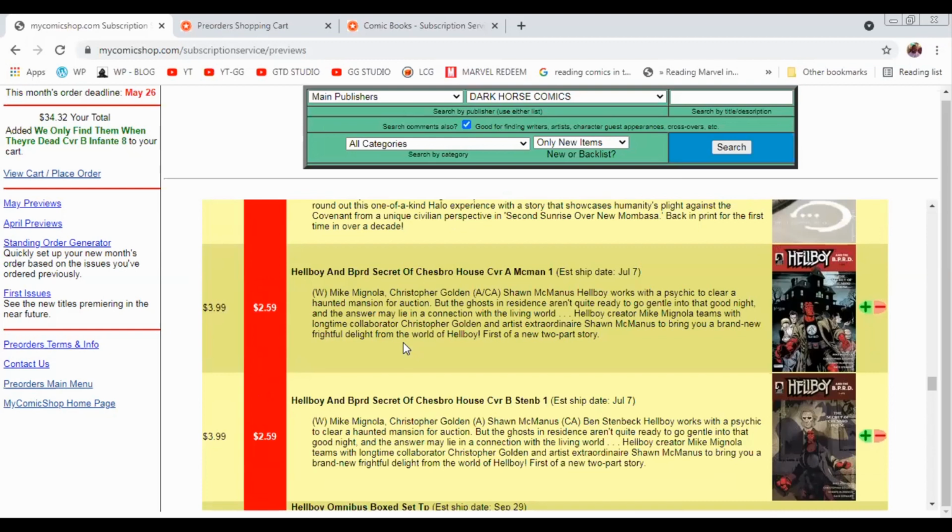Hellboy and BPRD, Secret of Chesbro House. Mike Mignola. I swear I thought he was going to retire at some point. Let's see. Hellboy works with a psychic to clear a haunted mansion for auction, but the ghosts and residents aren't quite ready to go gentle into their good night, and the answer may lie in a connection with the living world. Hellboy creator Mike Mignola teams with longtime collaborator Christopher Golden and artist extraordinaire Sean McManus to bring you a brand new, frightful delight from the world of Hellboy, first of a new two-part story.